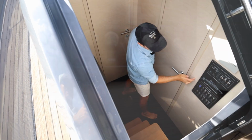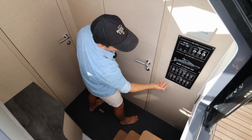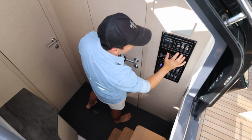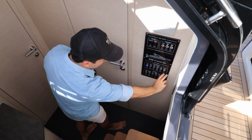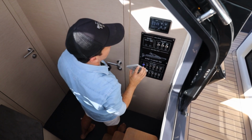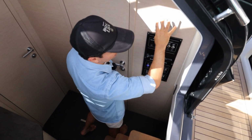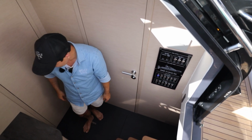We have a 240 and 12 volt panel, all quite cleverly marked. It's in English and with little pictures as well. So you've got everything from your shore power operation there, water, inverter, service sockets, etc. And then all your other bits and pieces down here. Got a Garmin display here. What's that telling me? Oh right, okay, that's tanks. That looks like it's all tank information and other feed outs. Light switches here and here. And then I think I'm just going to go forward.